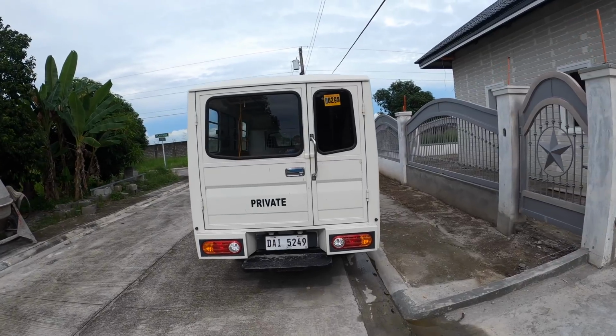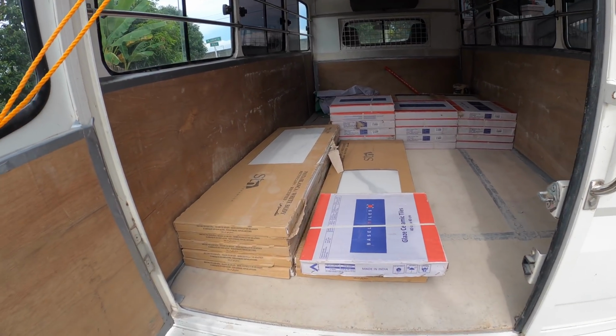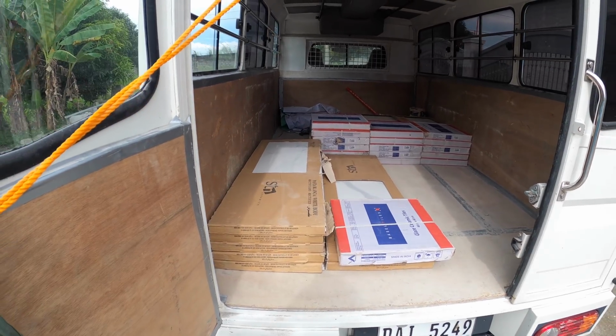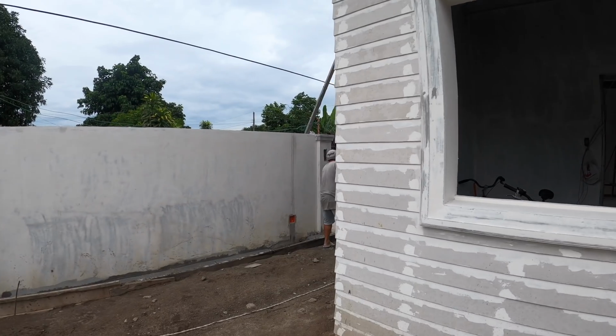Well, the engineer's brother-in-law came this afternoon bearing gifts, or should I say deliveries. We've got some more of the long tiles for the master bath, some of the 40 by 40s.